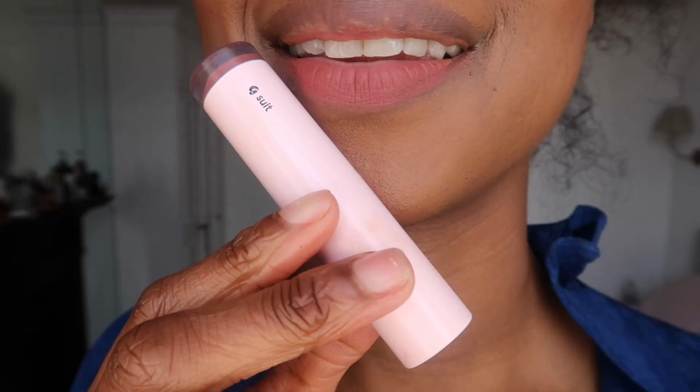Feels instantly comfortable to wear. It's very pigmented, and they did say draw the line with the applicator and then fill in, and that was much easier actually. So it looks pretty nice.